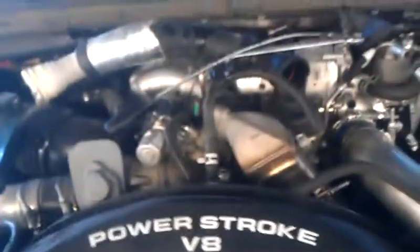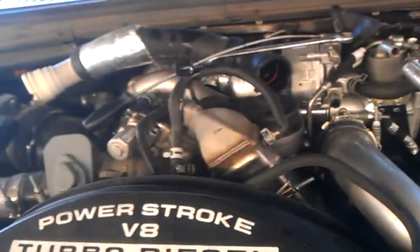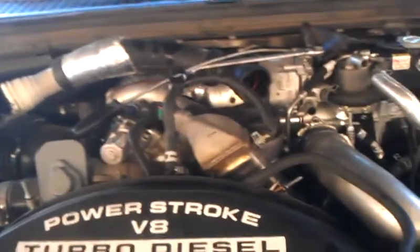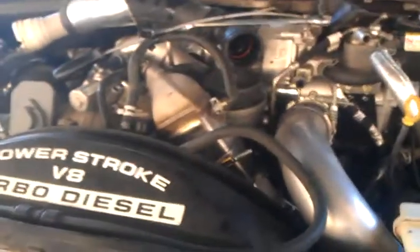Alright guys, another 6.4. This one came in for a check engine light for a P0128, which is a thermostat code. I forgot exactly what the code is, but thermostat out of range, or thermostat not working efficiently, or something. Here is the thermostat where it lays.